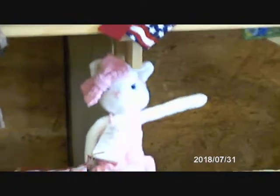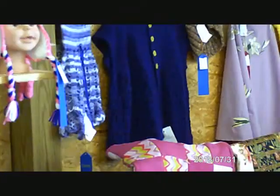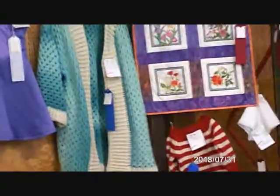Bunny took a blue. Okay, let's go through. The rabbit took a blue. My little rose took a second. My doily took a blue. Dragon took a second. My hat and scarf set took a second. My dress took a blue. My vest took a second. The green cardigan took a blue. Gloves took a red.